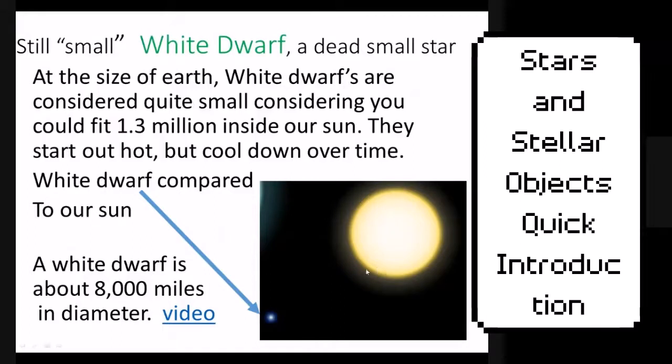Notice one other thing about the white dwarf. Notice how it's blue in color. So as the star collapses and becomes a white dwarf, it actually heats up. So white dwarfs are actually hotter than a lot of stars on their surface, but they're not performing any fusion. So what happens is over time, they just cool down.